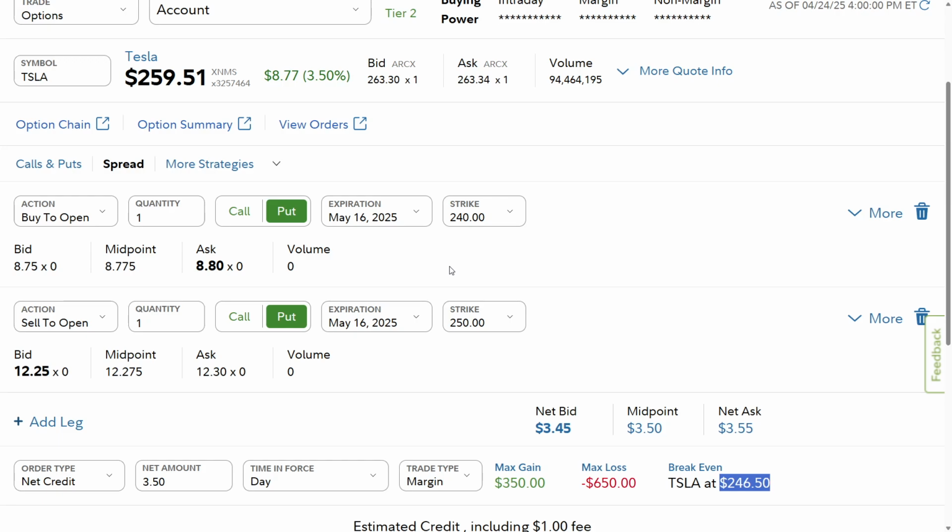So needless to say, it can be a very dangerous situation if you don't have the cash to sell this cash secured put. You can get immediately put in a margin call, and it would just not be a good situation. So close your spreads before expiration.